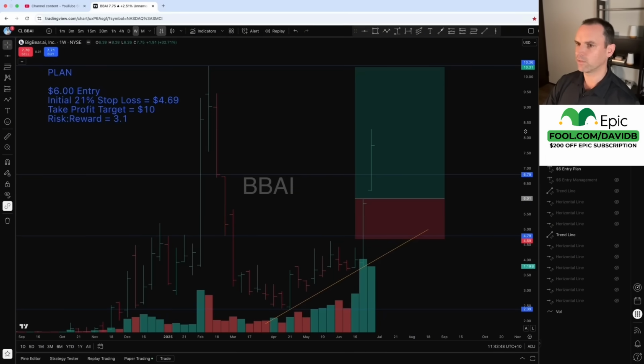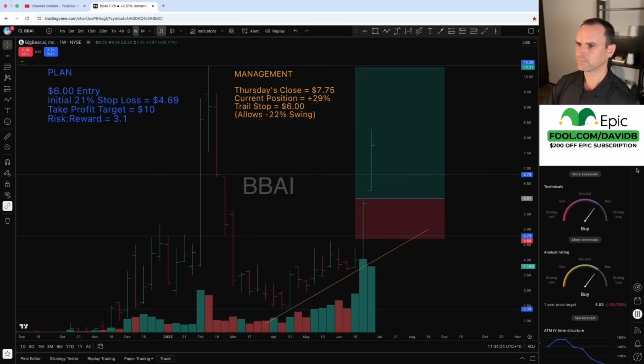So based on that entry a few weeks ago, you'd now be in profit. Based on Thursday's close at $7.75, which is obviously here, you'd be up almost 30% in profit, which is fantastic. And of course, you might want to sell the stock next week on market open and realize those profits, depending on your strategy. But if you want to stay in and try and work up towards that $10 target, it's probably now a good idea to potentially move your stop loss up.